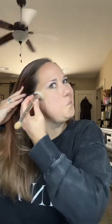Okay, then I'm going to go in and put a little contour on. I just love how natural this looks. If you were with me at the beginning, you saw I have natural redness, which, I'll go out in public. I'm not ashamed of it. It's my natural skin. But when I can even out my skin tone, and this still looks so natural, I just feel a little extra put together, a little extra confident, knowing that I look good. I just love it. And just in minutes, my foundation is on.